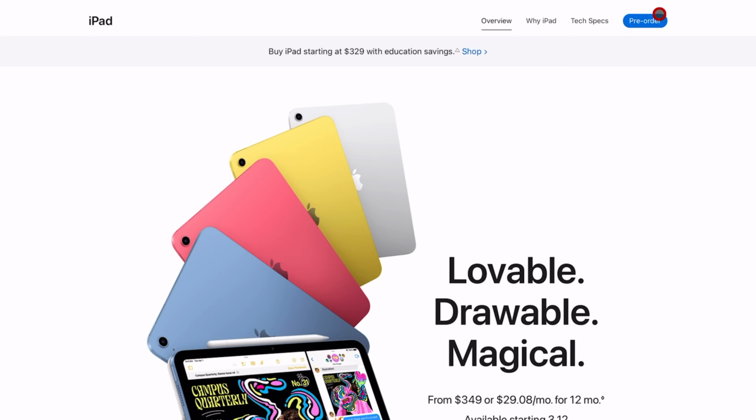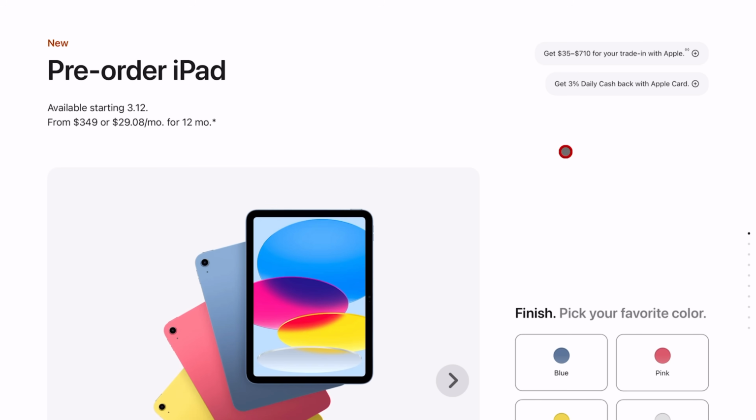So now that we know all about that M3 iPad Air, let's talk about the other iPad that Apple released, because they did release a brand new entry-level iPad. I'm going to put brand new in quotes there, but we are not calling it the iPad. This is technically the iPad 11th generation, and there's a couple big things that you should take into consideration here.